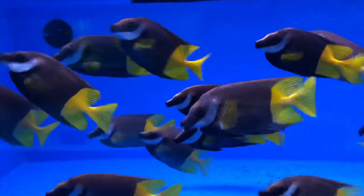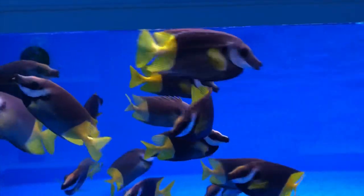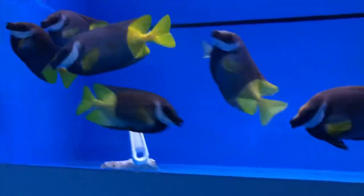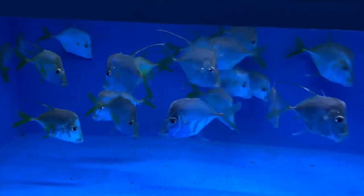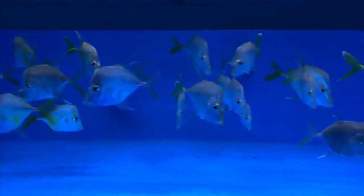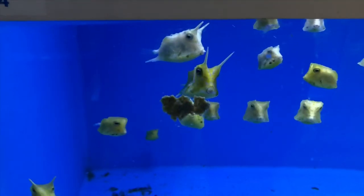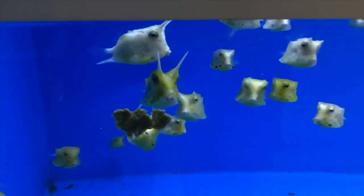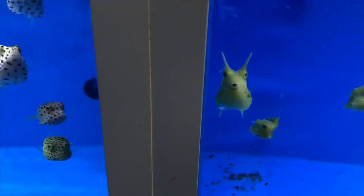Never seen them before. Some lovely fox face. And even more. These look pretty cool too. They are very high actually. Pretty weird. And cowfish, they are also very cute. Look at those little horns. And next to it, more boxfish.